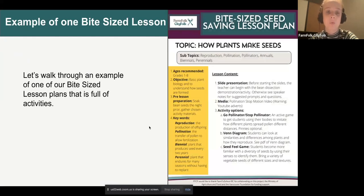I thought I would walk us through an example of one of our bite-sized lessons, just to see what's found in it. Each one has a lesson plan, which shows the objective, anything you might need to do pre-lesson, and some key words that are important for that lesson to introduce to your class. Then it has the media, if we have any extra YouTube videos or resources from other organizations that complement our activities, and then also some activity options.